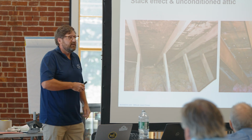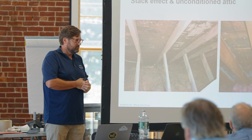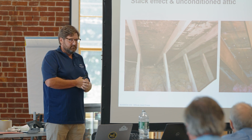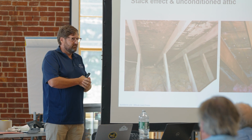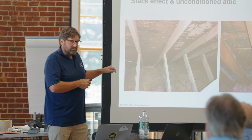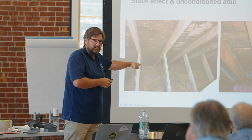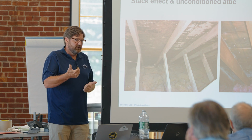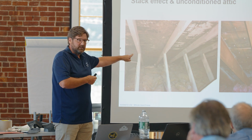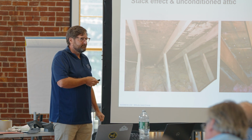What's the average duct leakage in Rhode Island? Does anybody know? It is 22%. 22% is the average duct leakage in Rhode Island. Put a 22% leaking duct system in this attic, right? It's leaking on the supply side and the return side. So now you have a mold delivery system in your house, right?